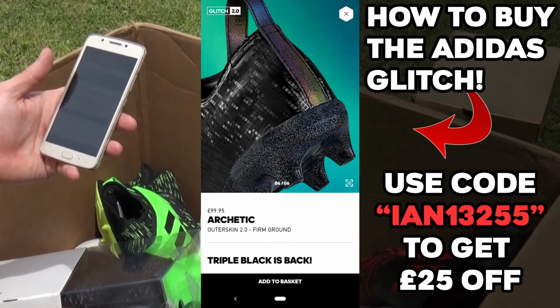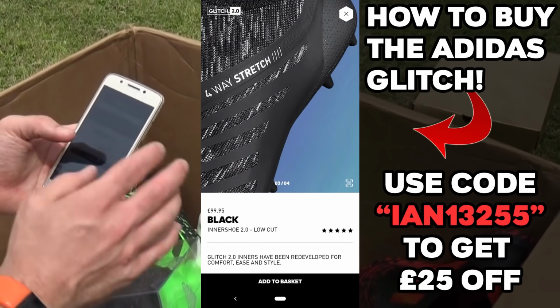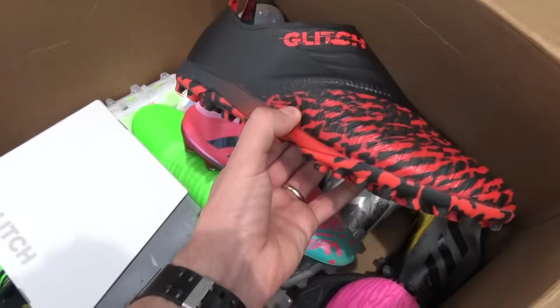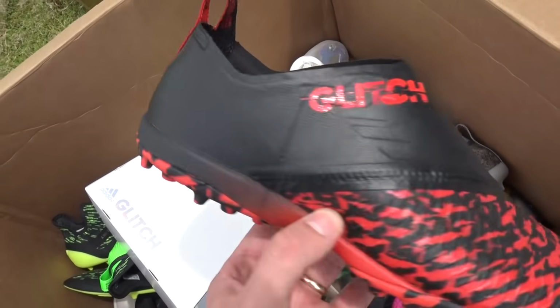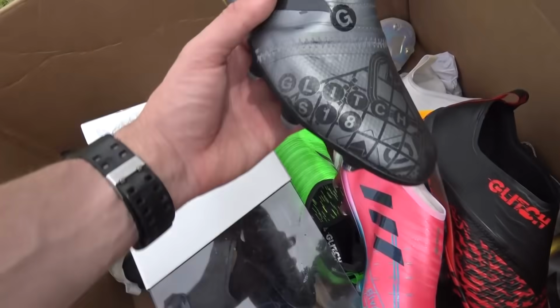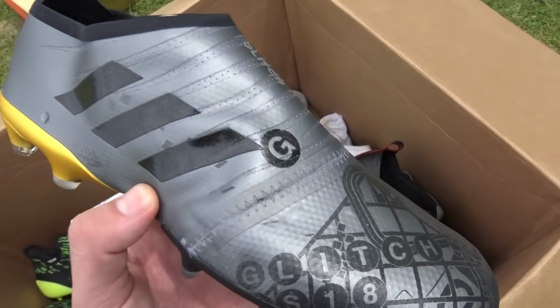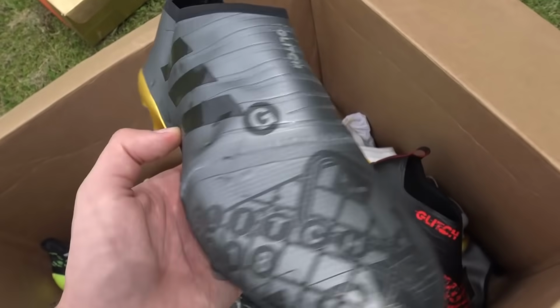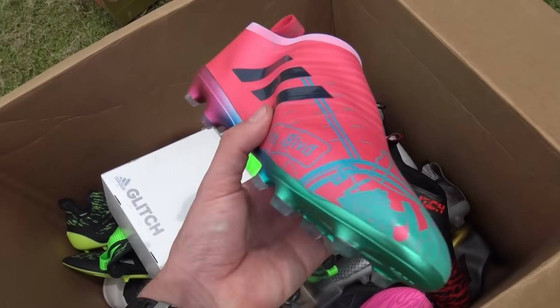All of these different skins and options are available in the app. Check them out. As you can see, I'm just flicking through all the different inners and outers that are available now. The Archetic one is the latest release, and then there was the Initiator as well that came with that pack. So they are tying in the glitch with normal boot releases, and then there's all these crazy standout releases as well. Like we've got the New York skin. These are limited to 100 pairs, and look at that. We've got pair one out of 100.